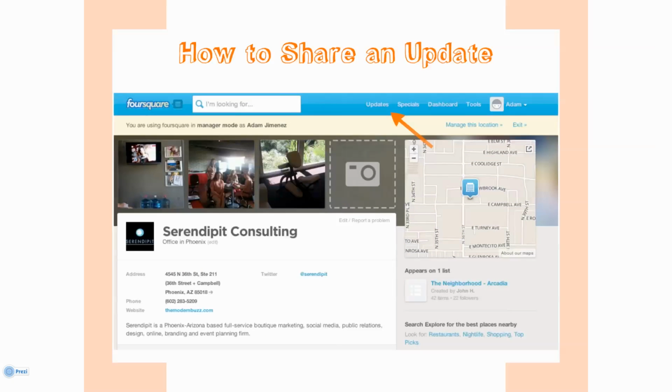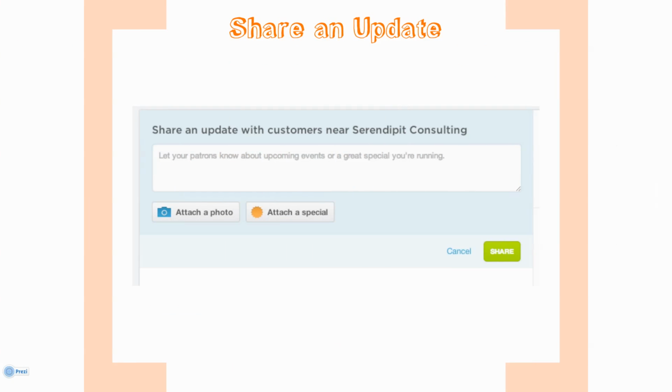So creating an update is simple. Just log onto your account, and from the homepage, select the Updates tab. You will then be directed to a new page with a text box. Give an update of what's happening at your organization, and attach a photo or special to make it even more appealing. It's that simple.